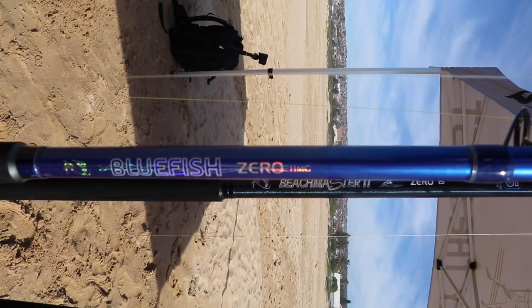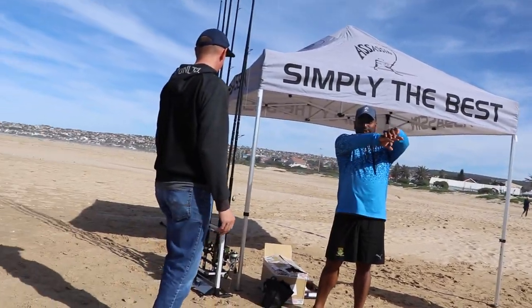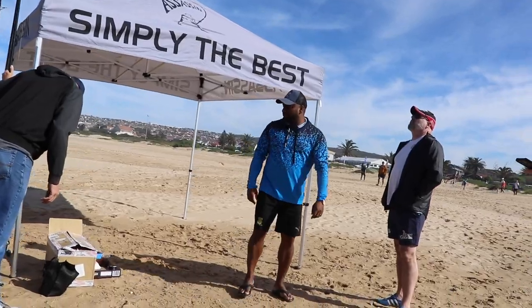Again, for fun, you can throw any of them from here, wherever you want, as many times as you want, but in the square, you've only got two chances.